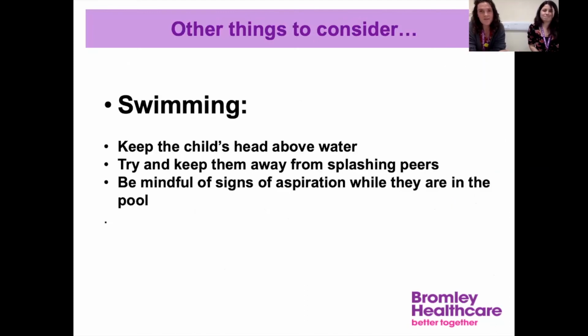So with our children that have difficulties with eating and drinking, some of the difficulties can arise outside of mealtimes as well. An example of this is when we take them swimming. If a child finds it difficult to drink thin fluids, then being in the swimming pool can be quite difficult and quite dangerous for them. So it's always important to be mindful, if a child has difficulties with eating and drinking, of whether or not they are actually safe to go swimming. This is something you should talk to their parents about, to see what they feel and whether they are being taken swimming regularly or not.